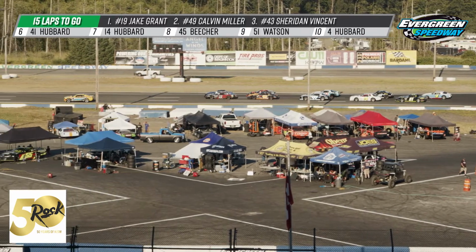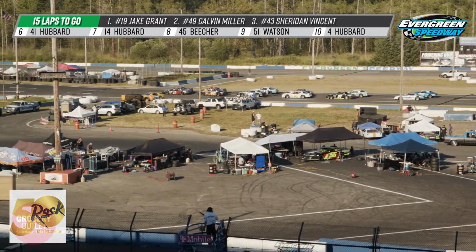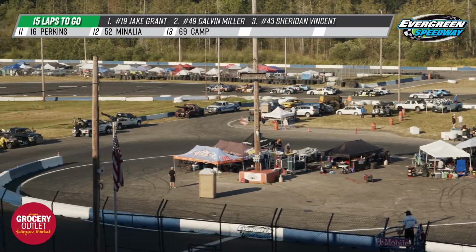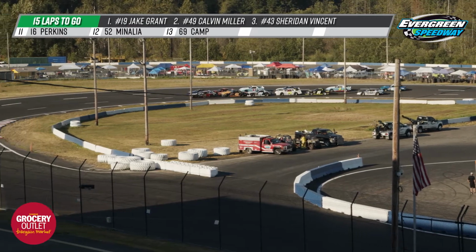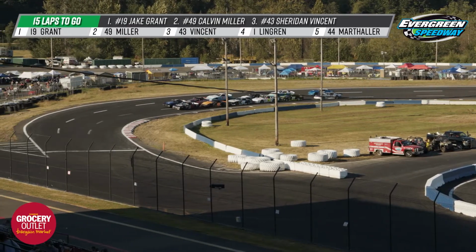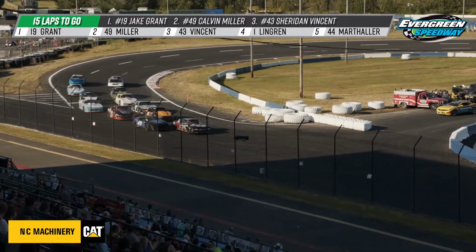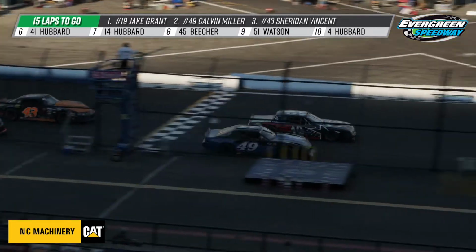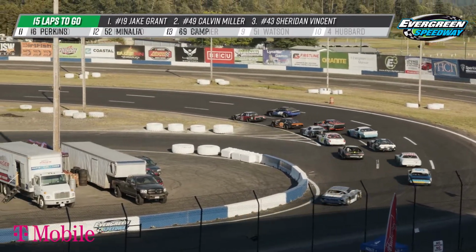As the lights are out, Speedway Chevrolet pace car about to pull into the infield as we have 15 down, 15 more to go in the exciting NASCAR Street Stock Division. Be really interesting to see how Jake Grant handles this restart. You see Calvin Miller to the outside, Sheridan Vincent right behind Jake in row number 2, and then Ted Lindgren right on the outside. So good jump here by the 19 of Jake Grant as they get going. Green flag racing here once again with 15 laps to go.